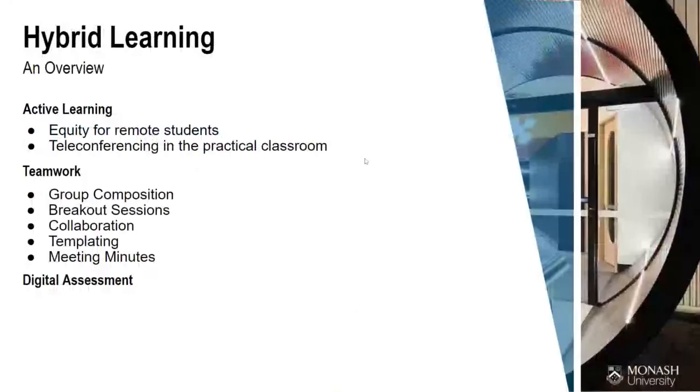So just briefly, a few different topics today. I'll touch briefly on these bullet points. First one being how we adapted our active learning model for the hybrid classroom. Because so much of the work we do in engineering, and this may or may not be applicable to everyone here, is teamwork based, we'll look at some of the strategies we developed around that and some of the standards of practice, I suppose. And if we've got time, I might have a brief word about digital assessment, because as a result of this change, it's not necessarily directly related to hybrid teaching, but we found ourselves needing to do more digital assessment, and I'll speak to the items that we've adopted there.